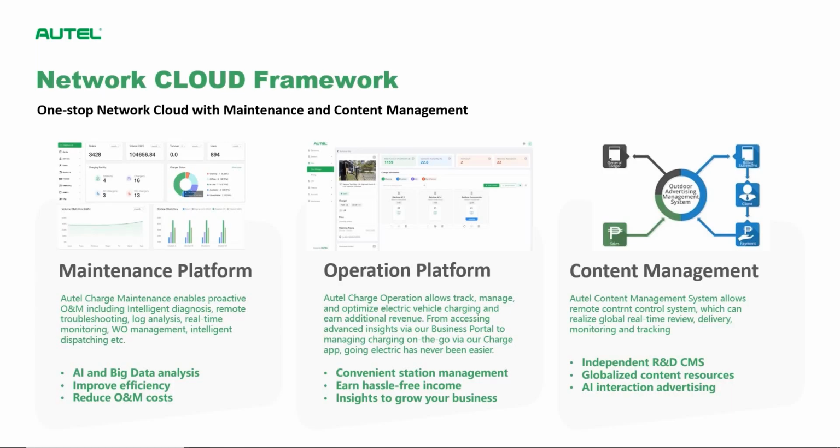They have their own network cloud framework. They have their own maintenance platform, which is very important when you're in this space. They have AI and big data analysis. They can actually improve efficiency and reduce overhead or the O&M costs, if you will. So the operational platform is also very important.